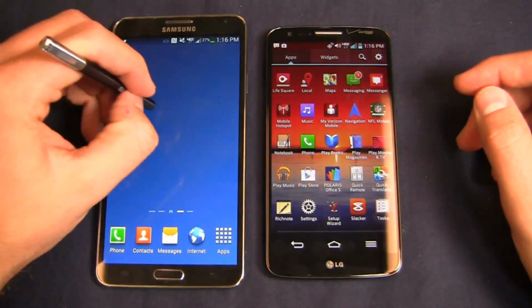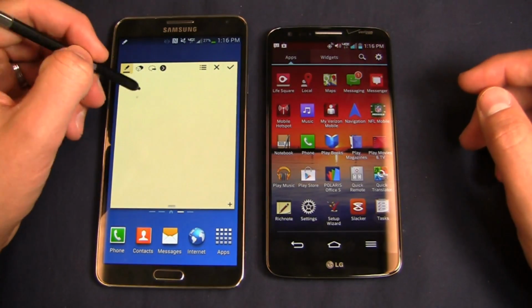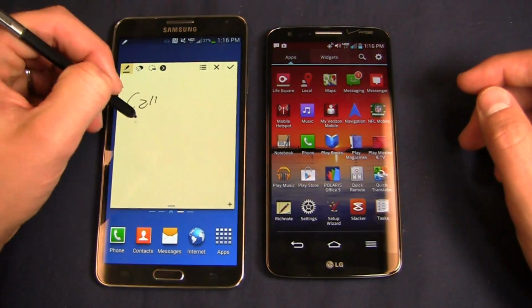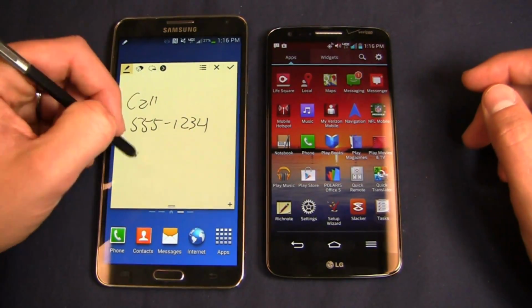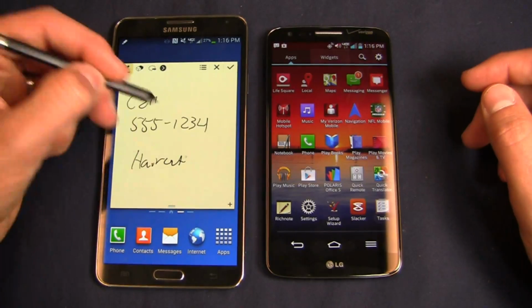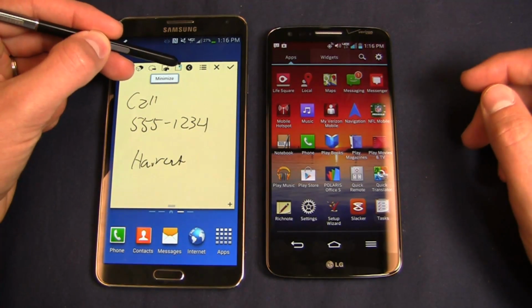One of my favorites also, Action Memo. Double tap on the screen, I can bring up an Action Memo as you see here, and I can say, you know what, call 555-1234 for haircut, and I can come in here, and I've got a bunch of different options, and by highlighting over, I can see those options minimized.